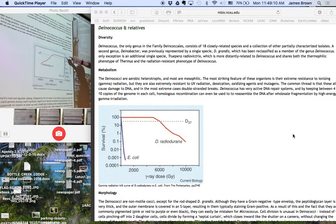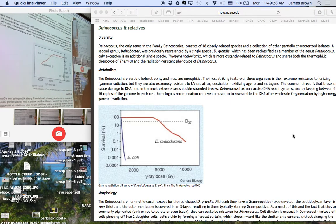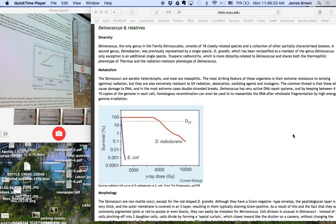This is a kill curve of gamma radiation comparing E. coli and Deinococcus. And this is a logarithmic scale of survival. And so at doses that obliterate E. coli, Deinococcus has an order of magnitude before it shows any effect at all. Gamma radiation causes double-strand breaks in DNA. As the particle flies through the aqueous environment, it creates radicals that literally break DNA into two pieces.